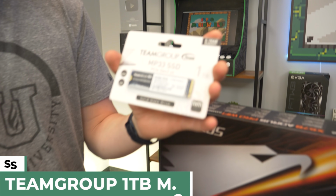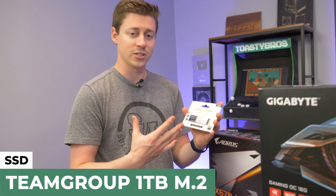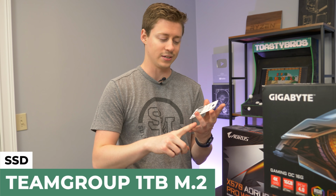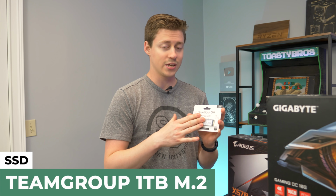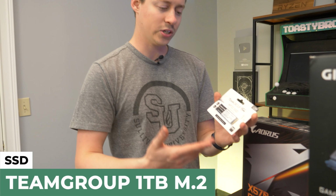Now for storage, we went with the Team Group MP33 SSD. All these companies are competing right now for M.2 SSD prices. So between Crucial, Western Digital, Team Group, Silicon Power, Inland, you can pretty much get them all around the same price. Like a 1 terabyte, you can sometimes get for under $100. Like some of these go for $94.99 on sale. So make sure to keep an eye out for them.